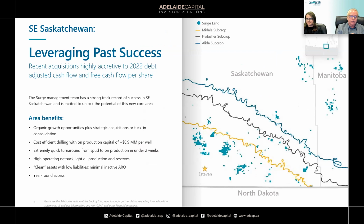It's an area that certainly Surge is familiar with, having worked here in the past. Myself and Paul Colburn have had numerous companies that we've worked with down here. So we saw this as a real great opportunity for Surge. We like it for a number of different reasons. One of the main ones is just the great capital efficiencies we see down here.